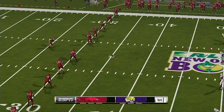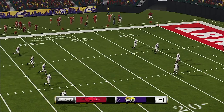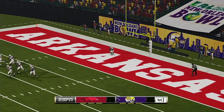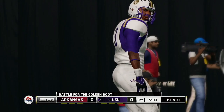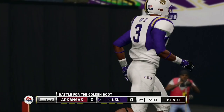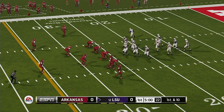And the fans are on their feet awaiting the start of this game as the players line up for the kick. Sends it sailing downfield, and it goes into the end zone, down for a touchback. So let's see what the offense can do as they come out onto the field.